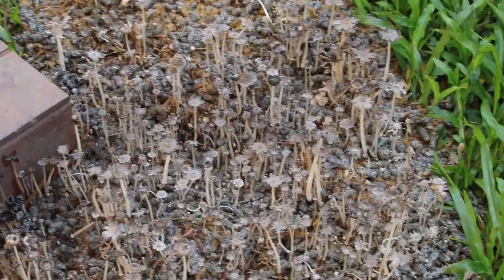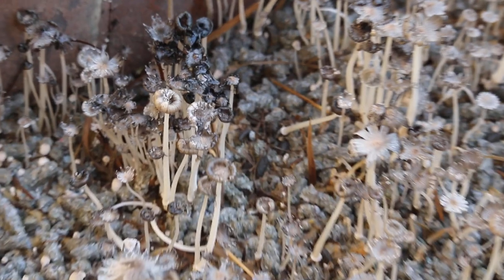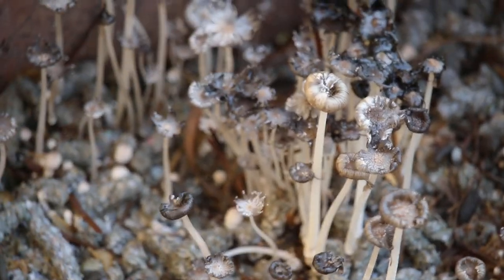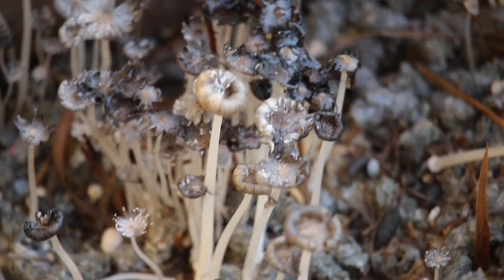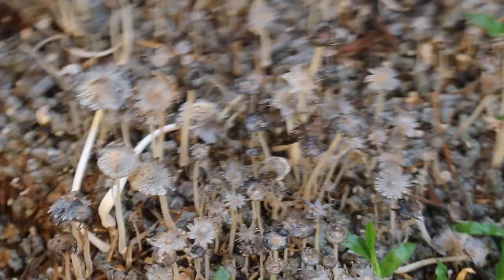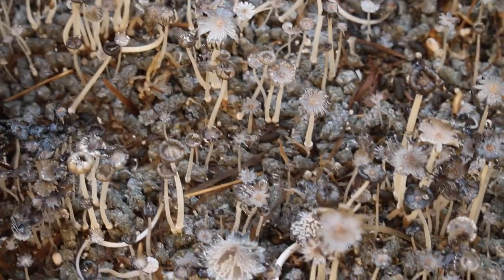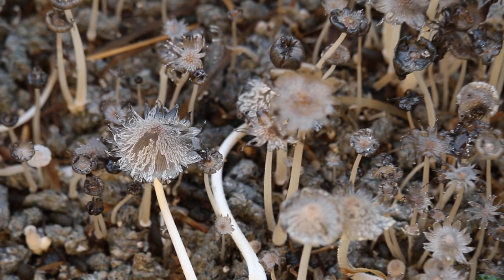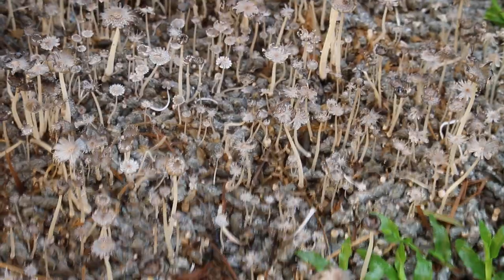So, as you can see, this is unusual to have so many in a patch of garden. I believe they are from the litter, from the rabbit and hamster litter from the pet shop. And there are new ones coming up as well, and collapsed oldies. You can see this one is collapsed due to aging. There are many, probably 100 over, of new ones, small ones.